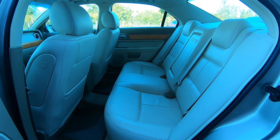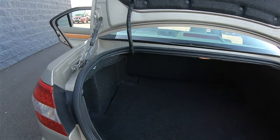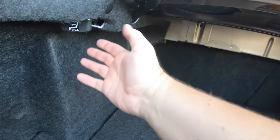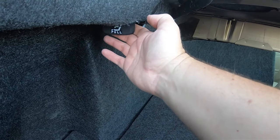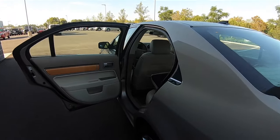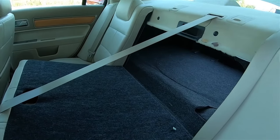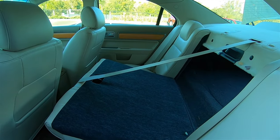And the rear seats do fold, however, annoyingly, there is no interior release. You have to go to the trunk and pull the seat release levers in the trunk. As you can see, it fell. And that's how you fold the seats. I still do not know why manufacturers do not put interior release handles in some of their vehicles.